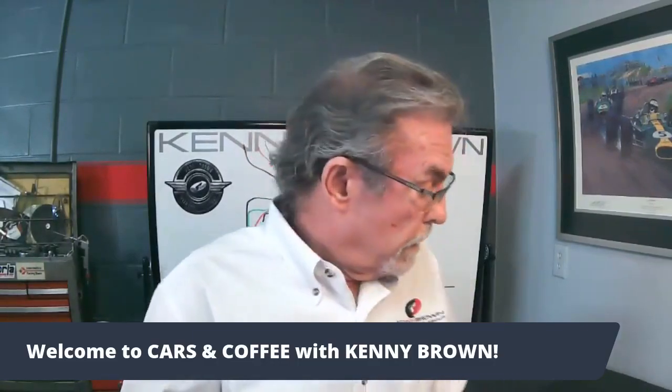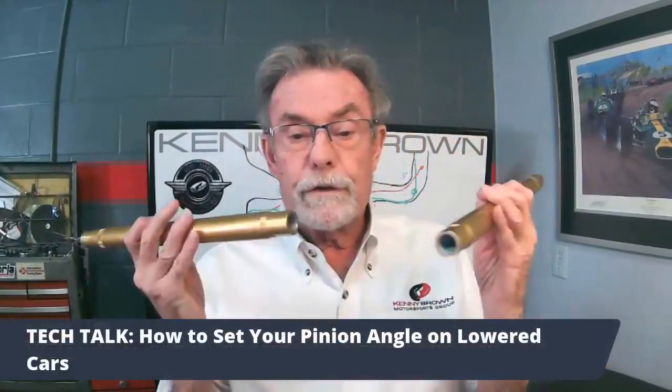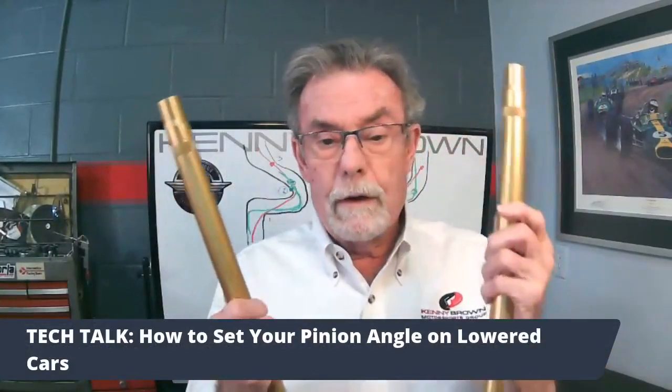Now, coming up on this week's question, something else people asked about is how to set pinion angle. Okay, I use a couple of props here. Radius rods. We've got 10 of these around here.